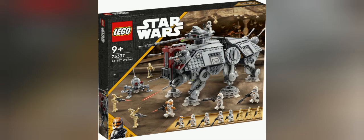And the box set is disappointing. It's Clone Wars boxed, but still, it's great. So the AT-TE is at number one.